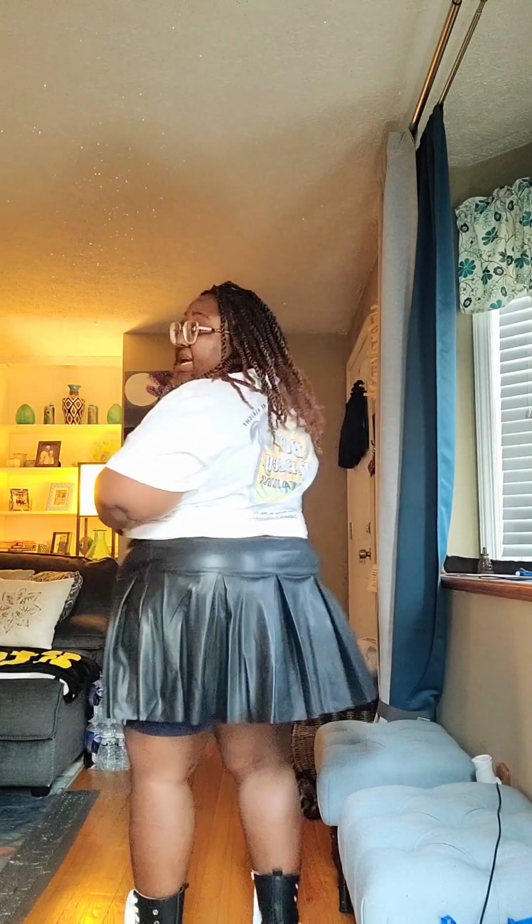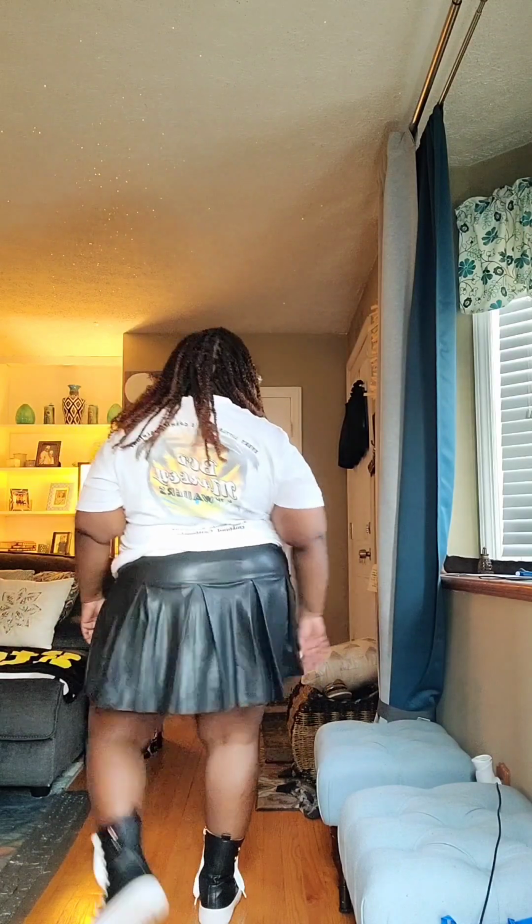I could tell from the pictures on the website it was going to be high-waisted. Like, I love the way it looks on me in the front. I'm just nervous about the back, y'all. You know, I don't know. I might keep it, though.